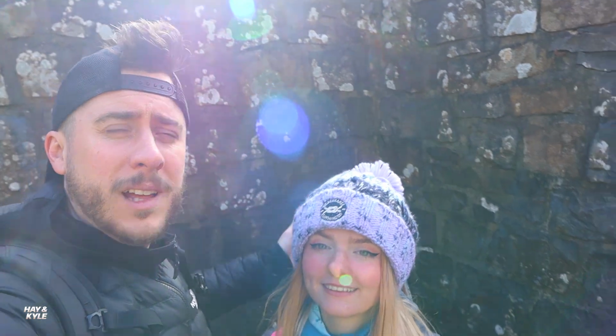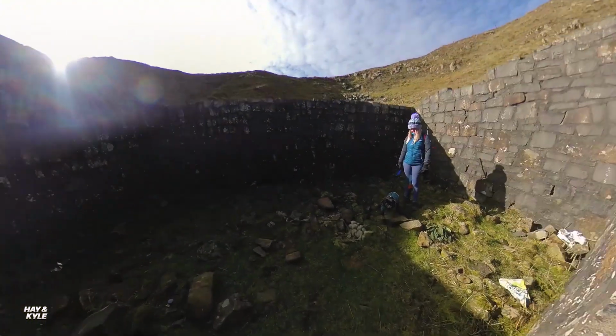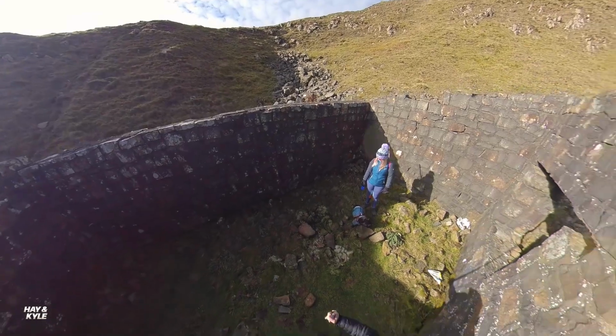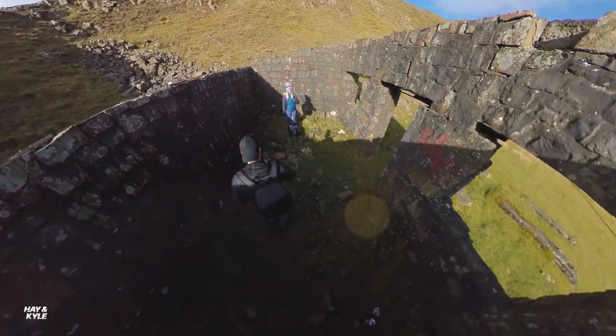Well, we've stumbled across a bit of a fixer-upper. It's a cottage. Well, it kind of feels like a cottage. Yeah, it's like a little derelict building. This particular one, although again there's not much left of it, feels completely different to the other buildings further down the hill. They feel quite stark and sort of industrial.